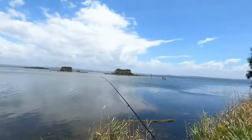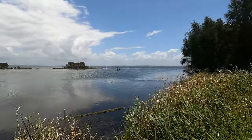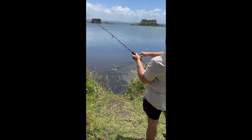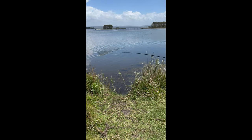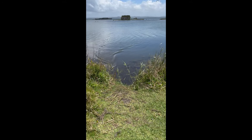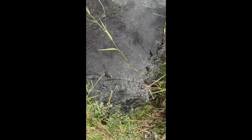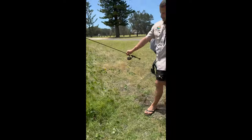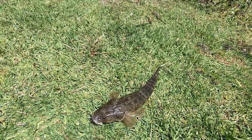I cast a few times here at the entrance. Only caught the one flathead, now we're going to move on to another spot, move down. The one's on. Second flatty on the vibe. Another flathead on the Shimaki vibe. That's a decent size too. That's in the 40, 45s.